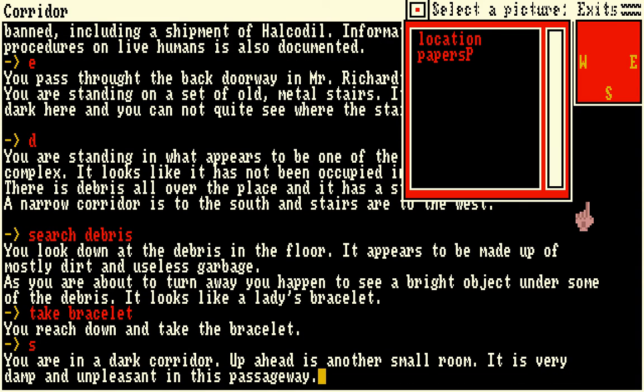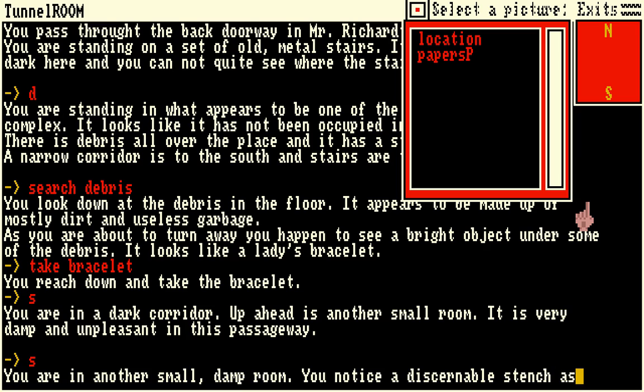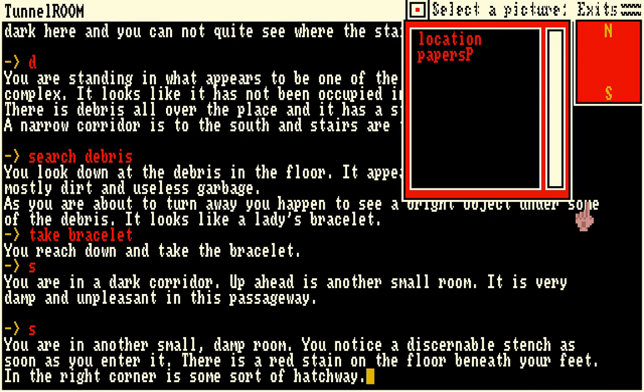You are in a dark corridor. Up ahead is another small room. It is very damp and unpleasant in this passageway. You are in another small, damp room. You notice a discernible stench as soon as you enter it.